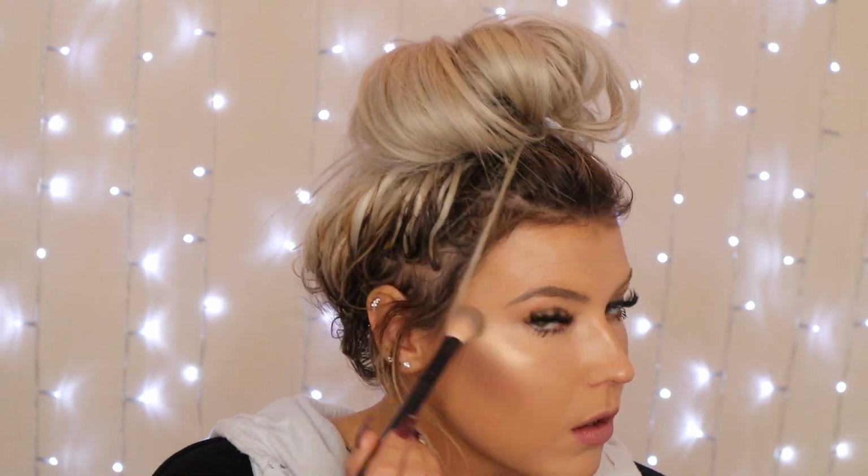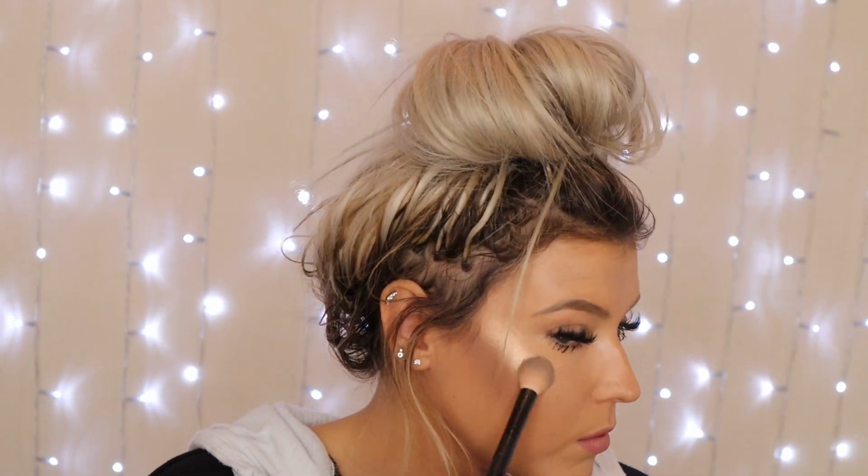This is going to be my highlighter for today. So let's do this. This has a nice golden colour, but without being too gold. Can you see? It's just beautiful. Absolutely beautiful. I love this. I feel like the colour is spot on. Just a really nice colour.